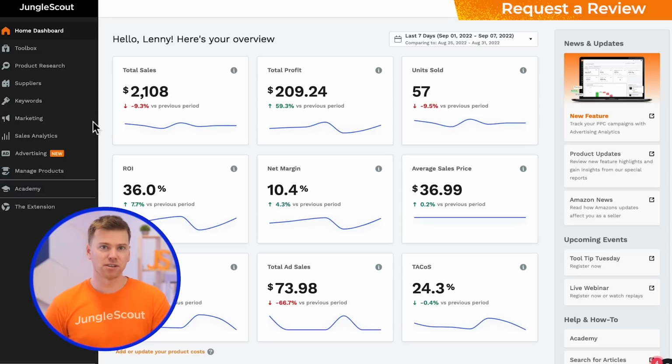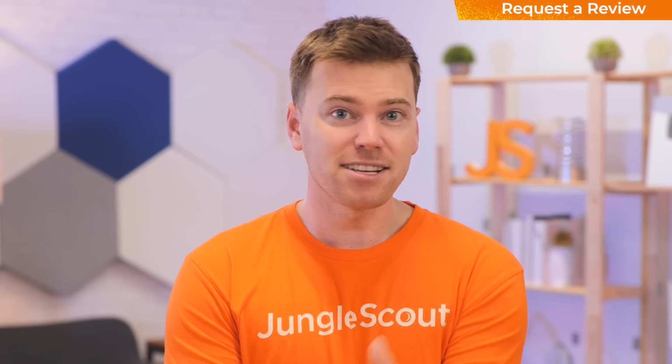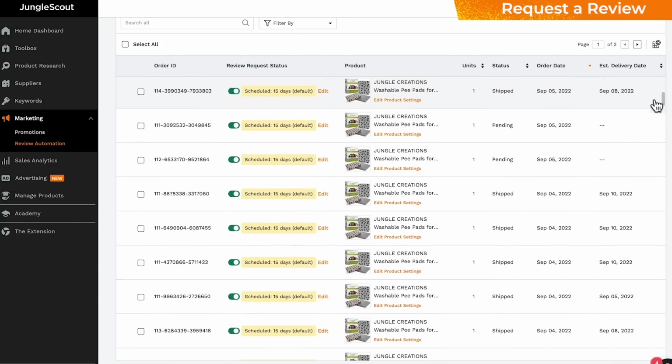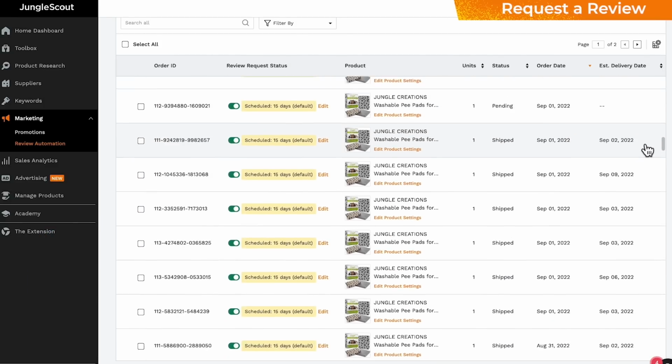To access this feature, click on Marketing and then Review Automation. And as long as your account is synced to Seller Central, this process is extremely easy. All you have to do is toggle this switch to the on position and really the rest is history. Just set it and forget it, because now Jungle Scout will automatically send out review request emails to each of your eligible orders every 24 hours. By default, these emails will go out 5 days after your customer receives the product.